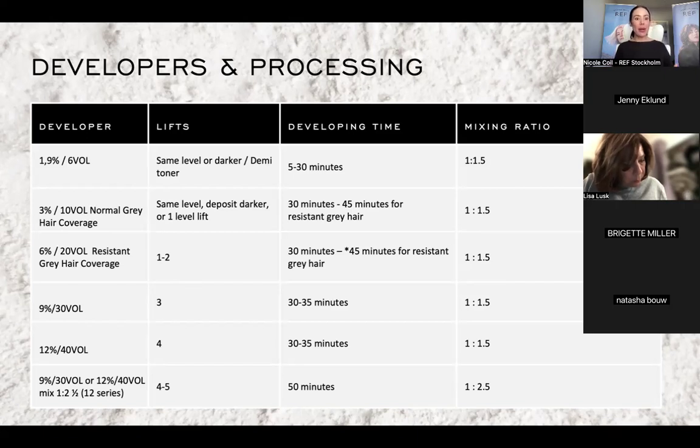30 volume is when we're going up 3 levels, and processing can be anywhere between 30 to 35 minutes. And then 40 volume we utilize when we are lifting 4 levels, and processing would be the same, 30 to 35 minutes.